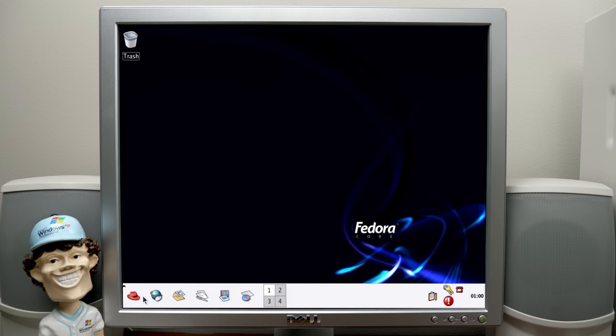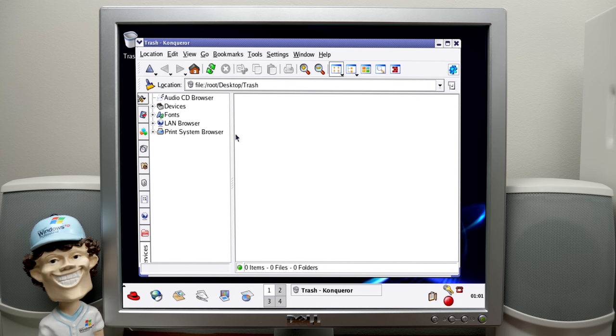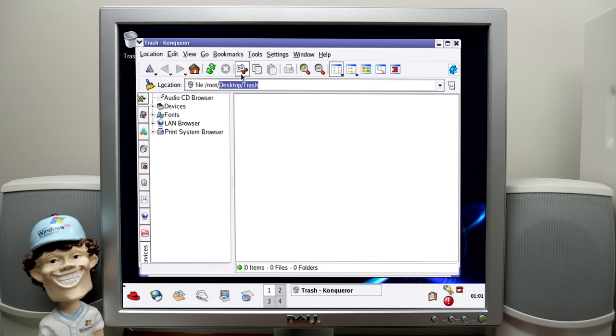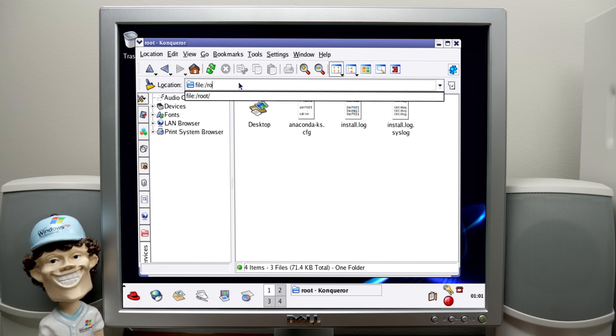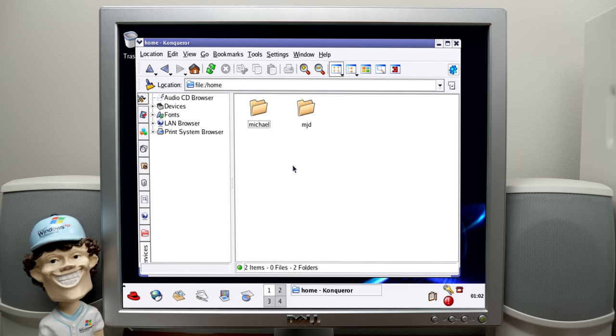But I'm curious to see if there's anything on here if we open up the file browser. Although, was this the email program? Yeah, I thought that was the file thing. Just open up trash here, we should be able to get to the rest of the system from that. So we're open up in Konqueror here, and let's go to just the root here, and we'll back up a bit. So let's go to home, and oh okay, well there's only my two user accounts that I've created in here.